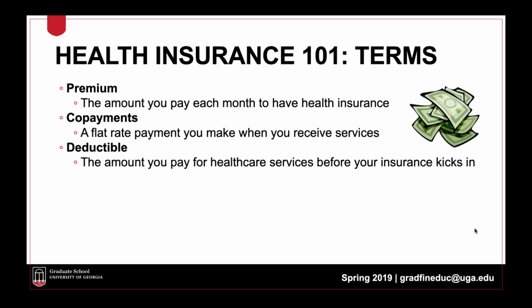If your deductible is $1,000 for the year and you have that $300 appointment with the doctor, you're just going to be paying that full $300 out of pocket. And then you still have $700 worth of your deductible left that you'll still have to pay out of pocket for the rest of your healthcare needs that year until you've hit that $1,000 threshold.